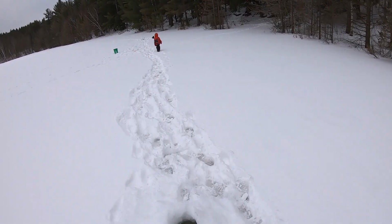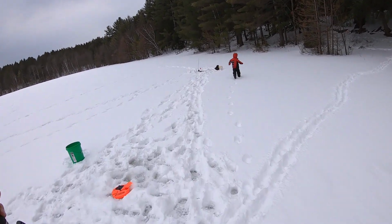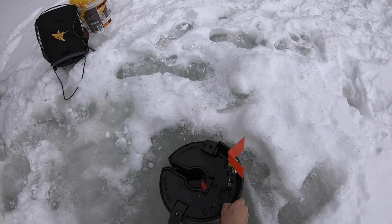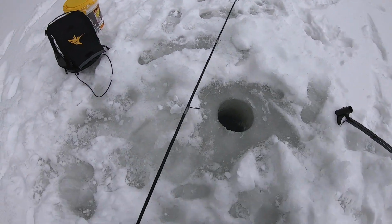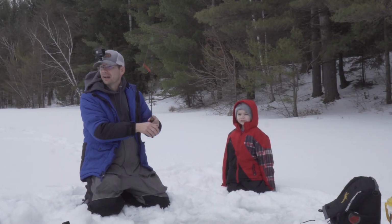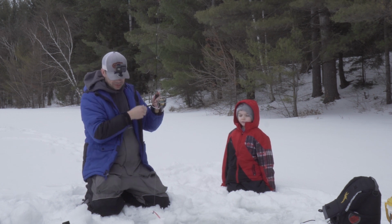Nothing on the first one. Oh, we need a trout, buddy. What do you do now? I don't know. I don't feel great about this. Robbed. Doggone it. Three flags, no fish. Something grabbed it.